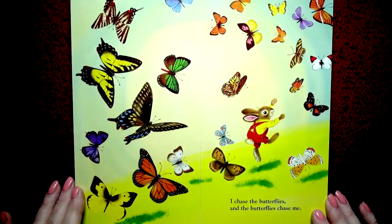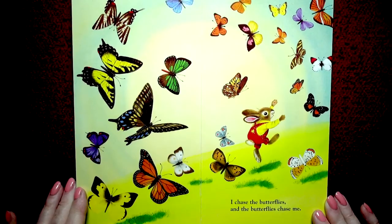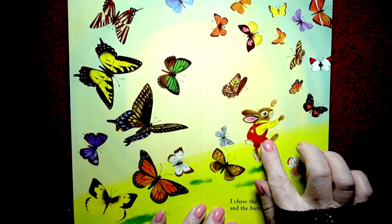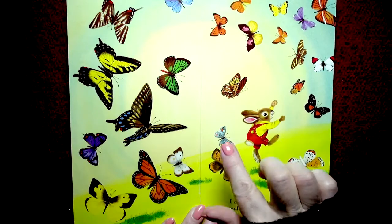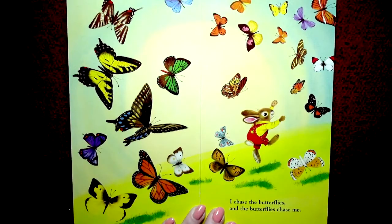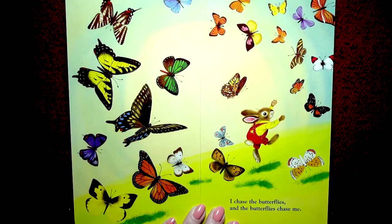Oh, I chase the butterflies. And the butterflies chase me. Look at Nicholas. He's having so much fun because there are so many butterflies on this page, all different colors. Let's see if we can count them. How do we start?